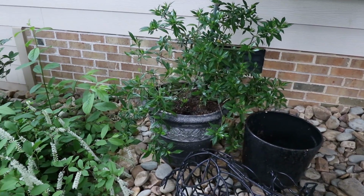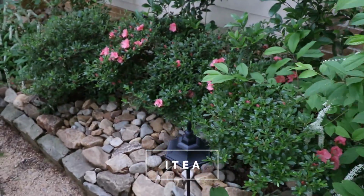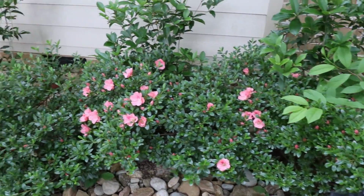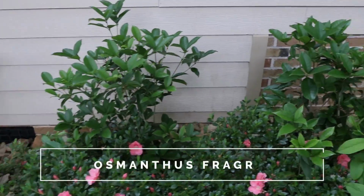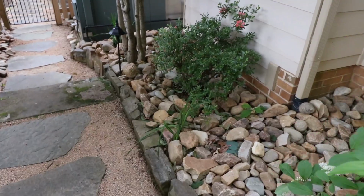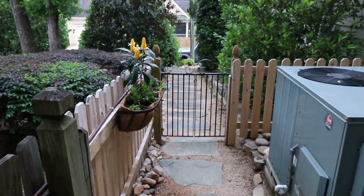I think that might be radicans meant to weep over the container. This is an Itea, a native shrub to the southeast. This is an Encore variety here, and I'm not sure which one it is. I probably should know that, but these are Encore azaleas growing on this side of the house. There's some Osmanthus fragrans. This may not be quite enough light for these, but they can probably be pruned occasionally and made to be fuller. And one more azalea in this space, and then this goes back along the side to where I started, down in the front.